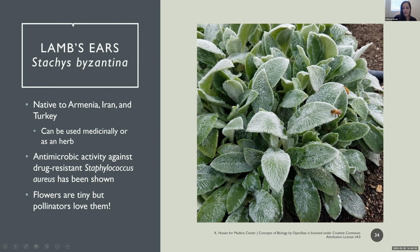This first one is called lamb's ear. Okay, so these are very soft. They're a pretty silvery green color. They're native to Armenia, Iran, and Turkey. So a lot of the plants that grow well in the Central Valley also grow well in a Mediterranean or Middle Eastern climate. These lamb's ears can also be used medicinally or as an herb, like in cooking.